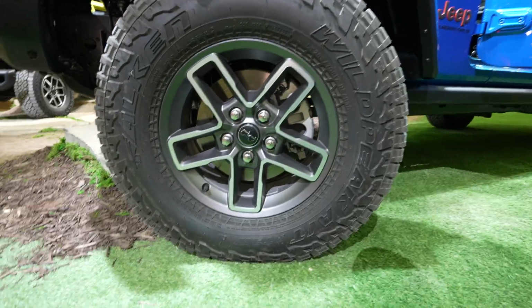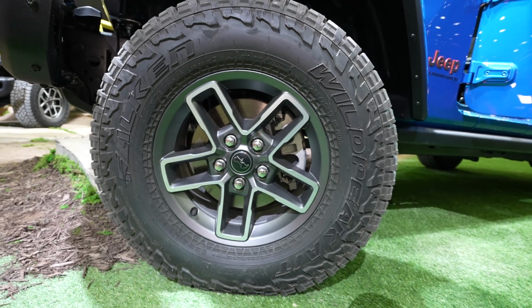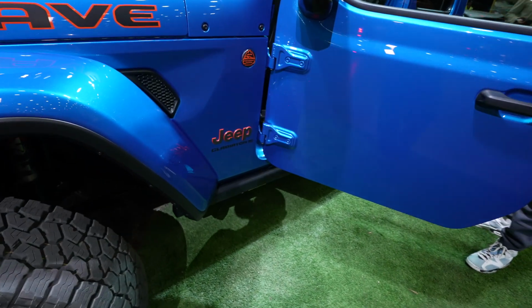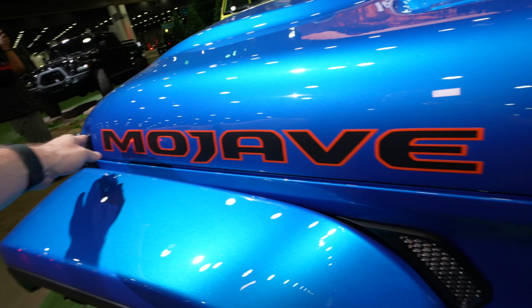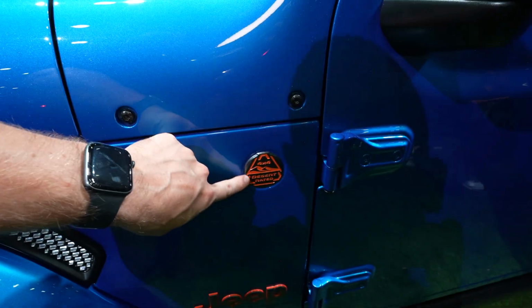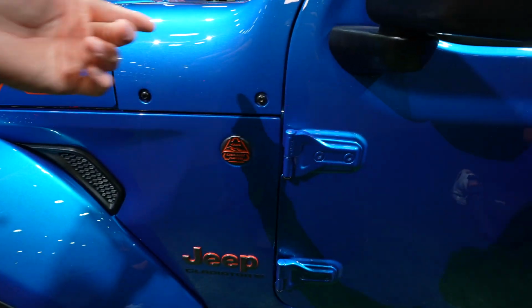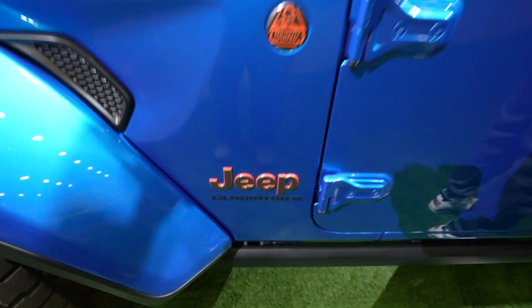Massive wheels and tires. It looks like we have some Falcon Wild Peak tires, and they're a 285/70 R17. This guy does have rock sliders, which is always appreciated in the off-road environment. Your orange accent Mojave badges. Desert rated. I believe this is the only Jeep trim that gives you the desert rated badge, which is pretty sweet. Then your Jeep Gladiator badge right there.